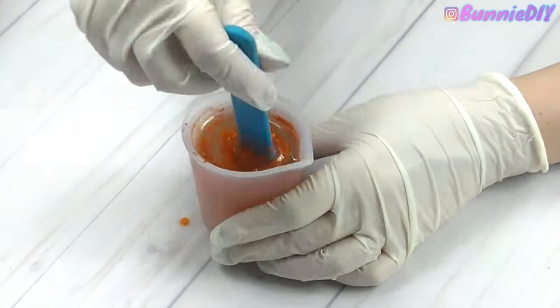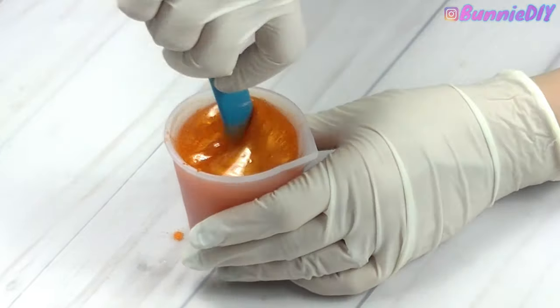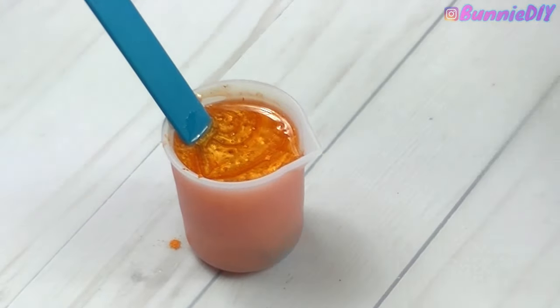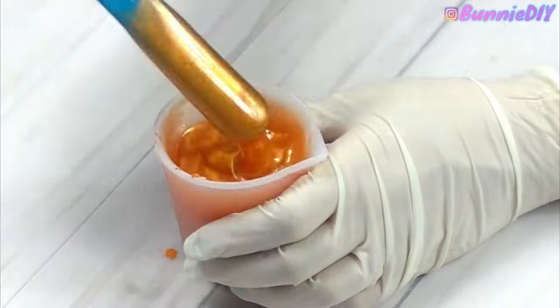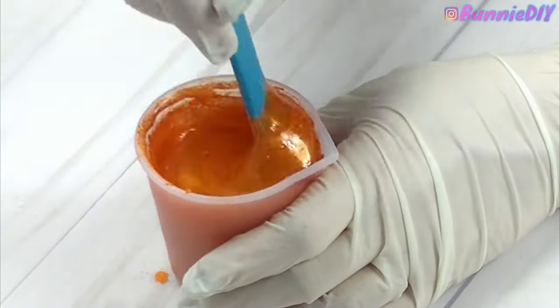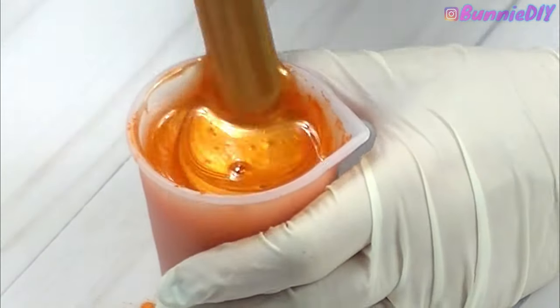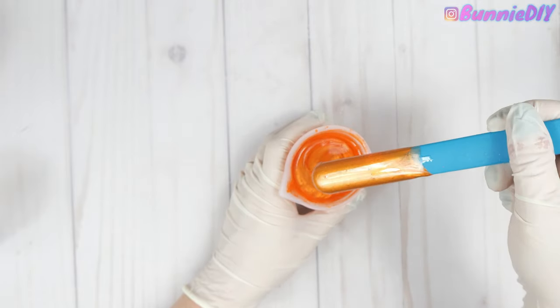Now, the directions tell us to fill the pumpkin about halfway full, but it doesn't say how much resin it actually takes to fill. And this is a pretty big mold, including the lid. So just to play it safe, I mixed up 100 milliliters, and that actually ended up being a little less than what I needed. I didn't end up having enough, but it's okay.